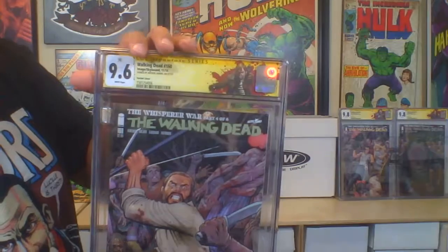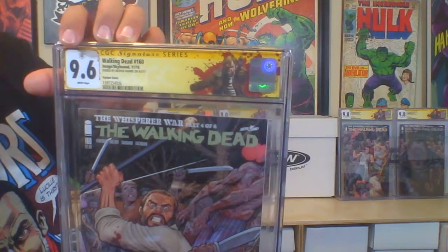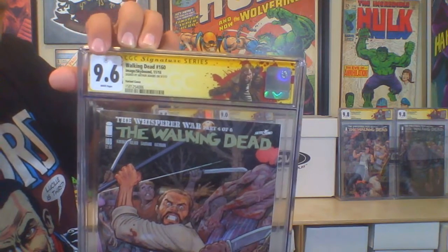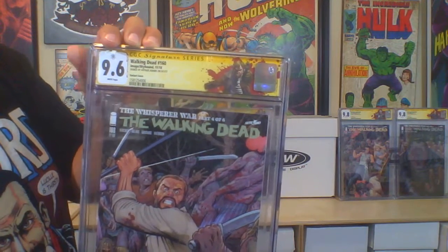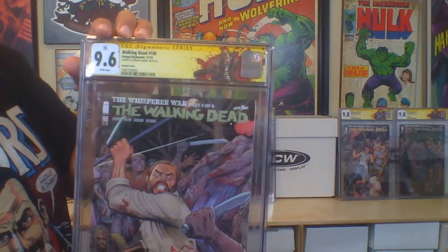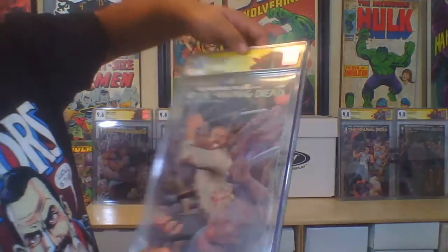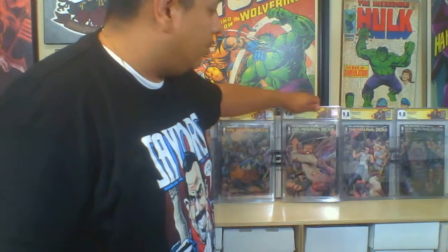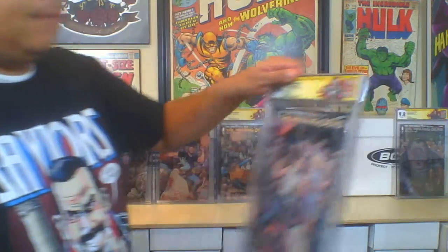But if you notice, on Rick's label, there's a bullet hole on the very top where the grade is. So again, just another little tweak, another little different thing that they did to make each label kind of be individual and stand out. I was pretty pumped about that. I only noticed that when I received them today. I didn't notice that when I picked them out at the CGC booth.